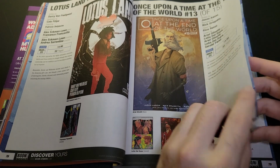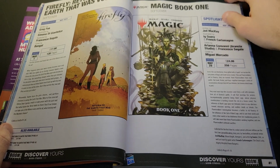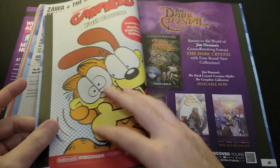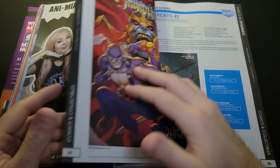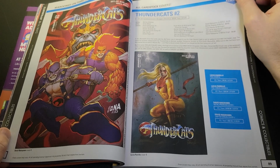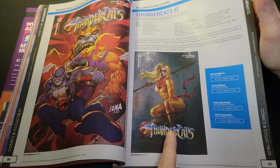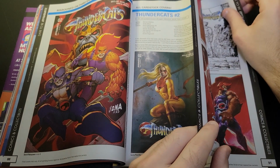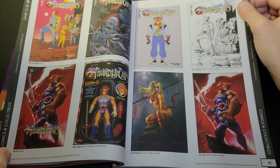Let's see, I think that's an Olivetti cover there. Firefly trade. Yeah, Thundercats number 2. So it looks like Drew Moss is going to be the interior artist. I'm not sure I know who that is. We got a Perillo cover there. And old DNA is on the main cover, it looks like. Tons of variants.